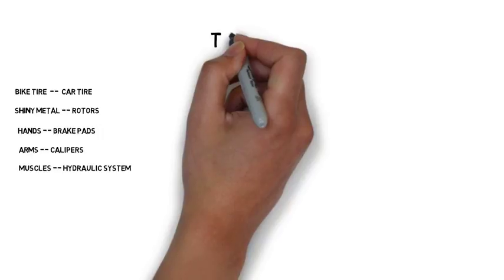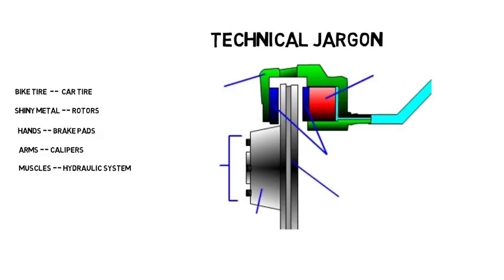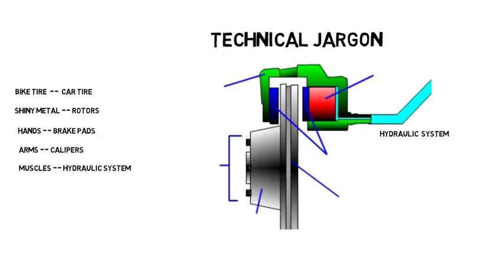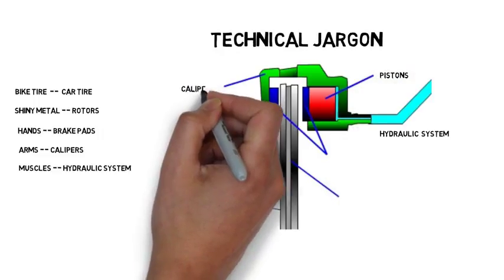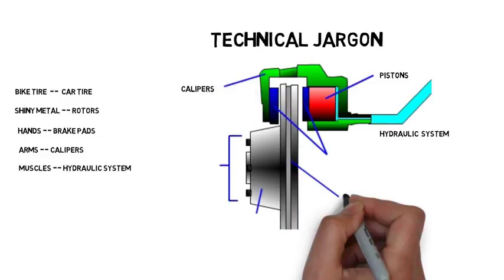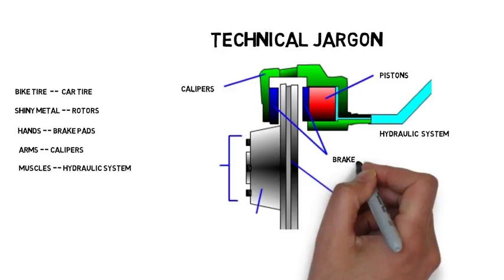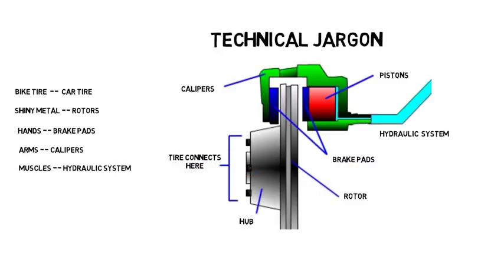Okay, so now you know the concept. In 5 seconds, here's the technical jargon. Most cars use what are known as disc brakes. This is a hydraulic system filled with brake fluid that triggers the pistons, which activates a set of padded clamps known as the calipers, causing them to squeeze together on a disc known as a rotor. The resulting friction that occurs between the pads and the rotor, which are connected to your tires by the hub, stops the car. Now you're a brake pro.